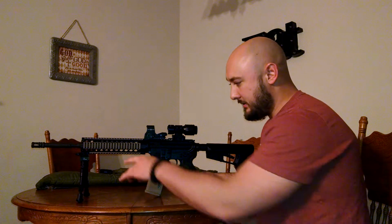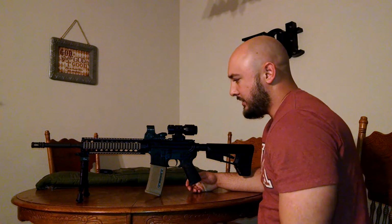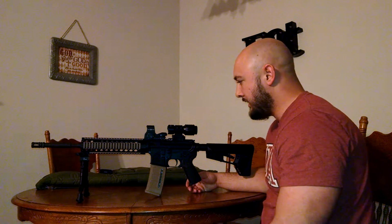I think from the barrel down to a 30-round mag is roughly 6.5 inches or something like that. So, I mean, if you want to get like an 8-inch bipod, you're good to go. I messed up, didn't do that, got the bipod, I'm stuck with it. I don't think it'd be a big deal.